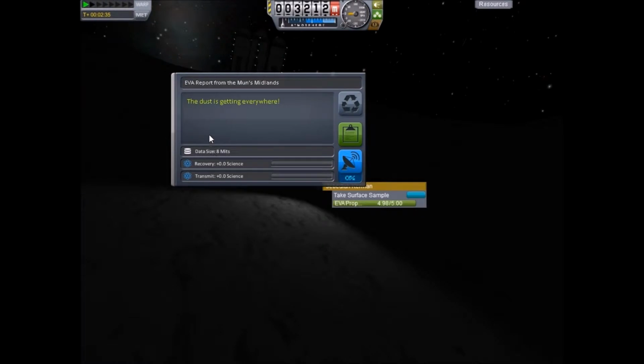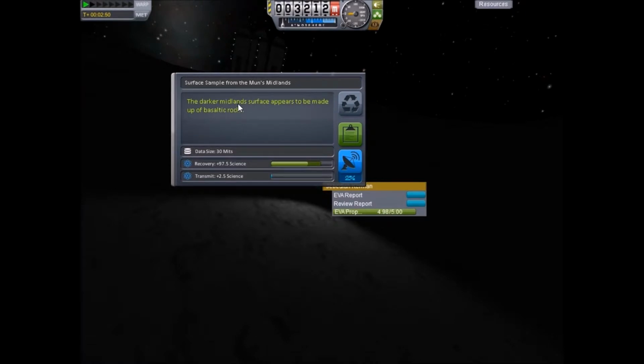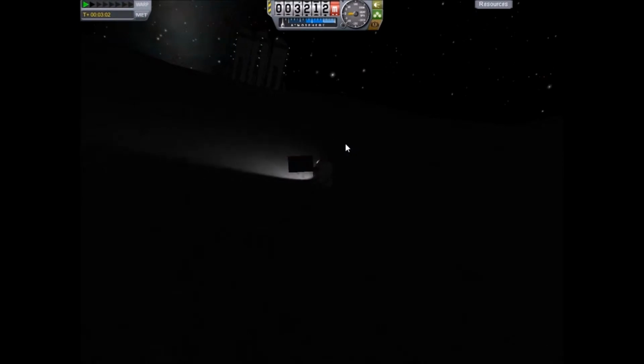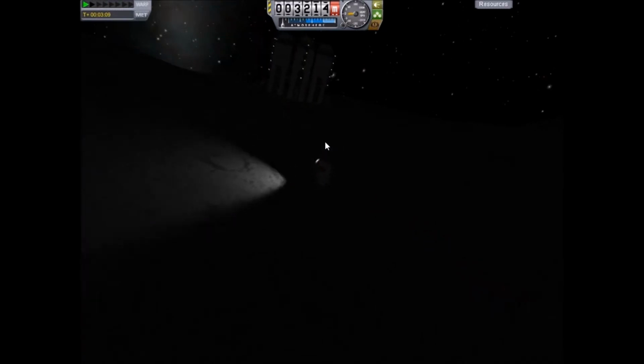Now, let's take our EVA report. Dust is getting everywhere. What? I don't get science for that? Bullcrap. Oh, that's probably because I killed one of my Kerbals on EVA. Somehow he managed to survive the impact, but got bounced up. Well, yeah, that happens. Okay. That's pretty cool, actually. Basalt is actually pretty cool. So, we're not really going to stay here too long because Jebediah wants to get home, and we're not planning for an extended stay here.